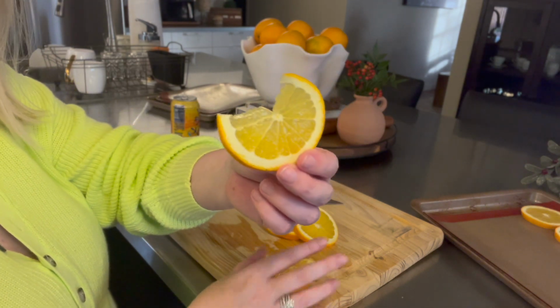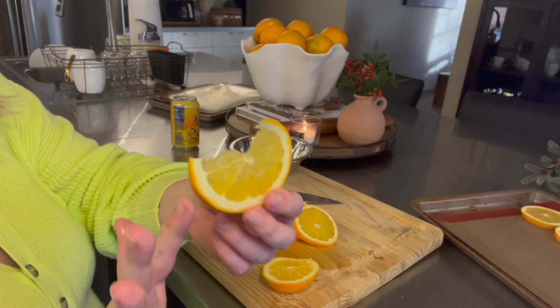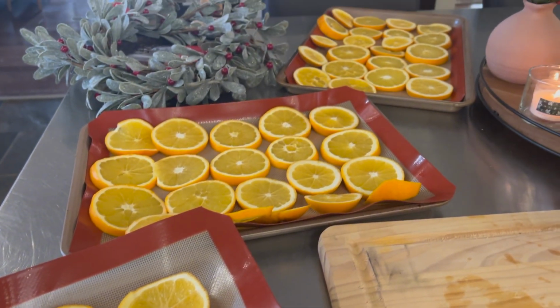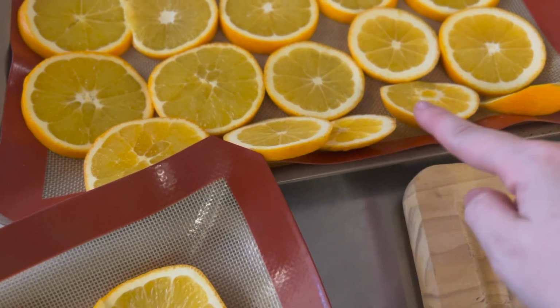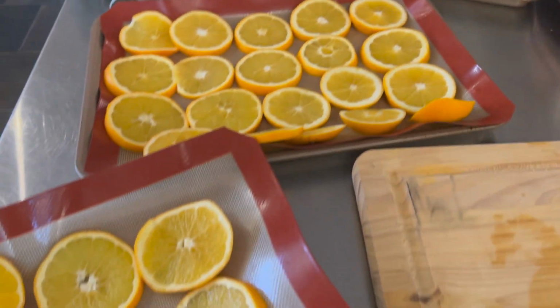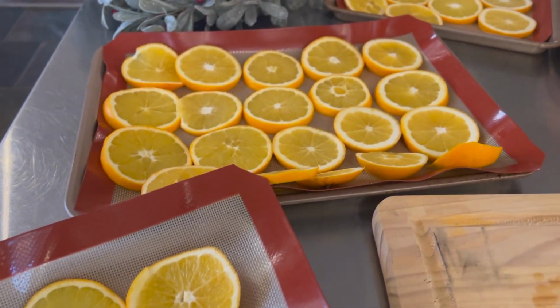And every now and then this is gonna happen, and it's okay. Just dry them out anyways. We're gonna use those for presents. So we've got 3 pans of oranges laid out, and just so you guys know, you want them as flat as possible. I know these ones on the side are gonna kind of curl a little bit. That's fine, I'm gonna be using those for presents. We still have a lot more to go, but this is gonna be our first batch.